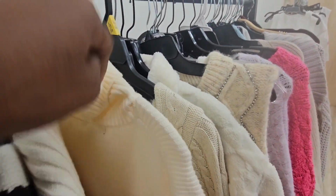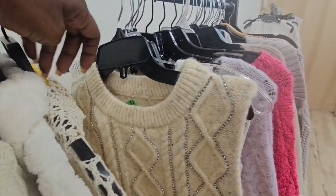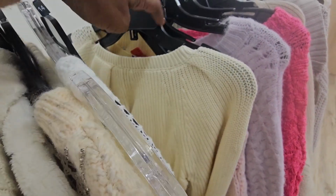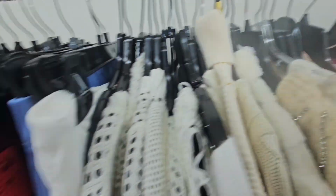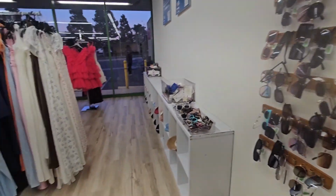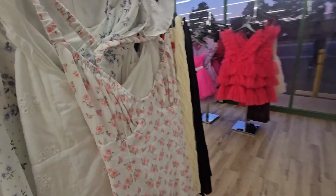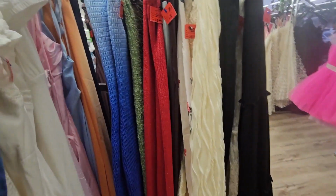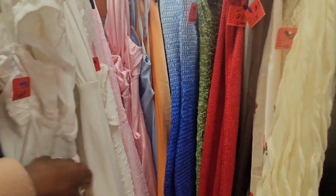I don't sell Forever 21, you guys, unless, huge caveat, unless it is new with the tags, super recent, and plus size. Other than that, I just don't pick it up unless I'm just buying it for myself. Sometimes I'll find it at the bins and it's new and I'm like, oh, this is cute, I'll wear it, I'll save it from the landfill. But other than that, I don't resell it very often. So that whole section of Forever 21 stuff I just passed.